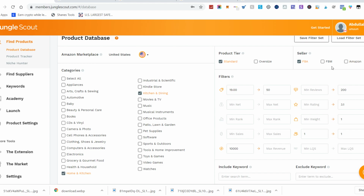Okay, and I also choose standard size because of the oversized. Actually, you cannot do anything with oversized because you will pay for shipping and it's going to be hard for you. You might lose, like you don't make profit. Okay, that's step one. All right, and as we said, FBA for non-oversized.